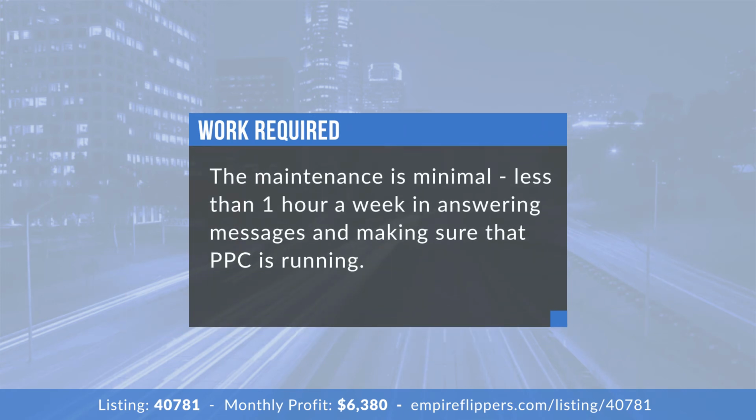Well, it's pretty much on autopilot, as far as the nuts and bolts. With some of these other revenue streams, right now we self-fulfill some of those orders, but it's not too much on that aspect. We actually outsource someone to self-fulfill. Aside from that, on the Amazon side of things, everything is pretty much on autopilot. There's maybe an hour a week of looking at customer messages and glancing at PPC to make sure everything is running.